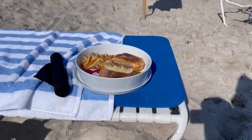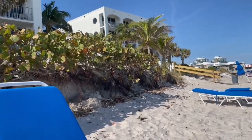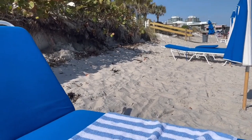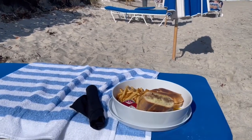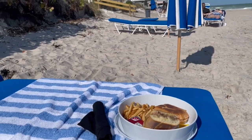Costa is so cool that the bar is up there, and they actually will come down to you here on the beach and bring you lunch. You can order, and they come down to you with the wait staff and bring you your food, and it's fantastic. You don't have to get up. They're very kind. As always, make sure you tip your server. They work hard, and we are going to dig into our lunch.